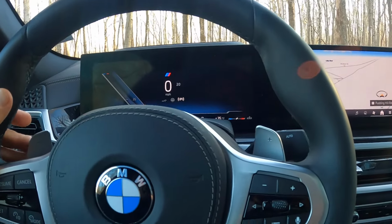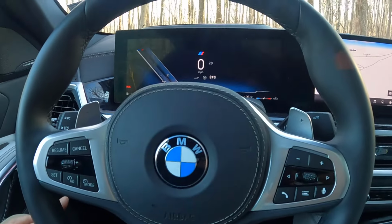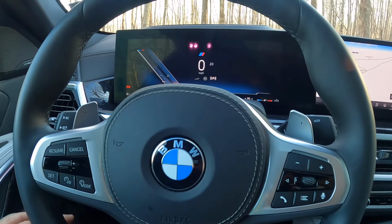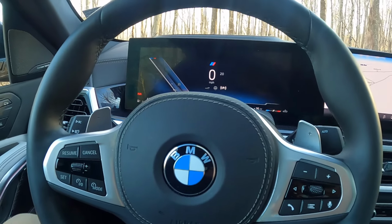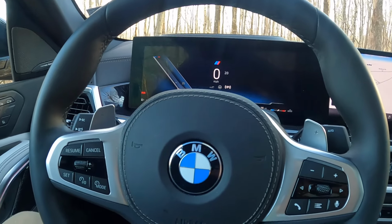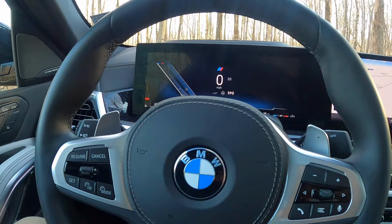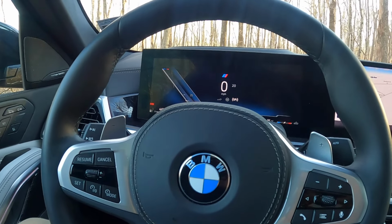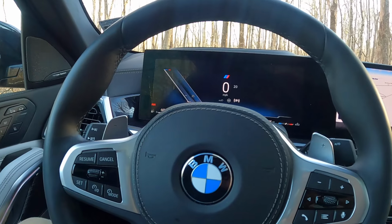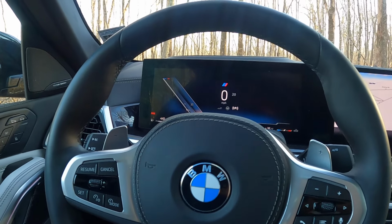Then you have your paddles, of course, for your manual transmission operation. Incidentally, this is a beautiful transmission on this car. It's an 8-speed automatic, not a dual clutch or anything like that to my knowledge. It certainly doesn't say it is. But it's really, really smooth and really crisp. It's a very impressive drivetrain on this car anyway, because the engine's terrific too. But the transmission in particular is silky smooth and a very impressive unit indeed.